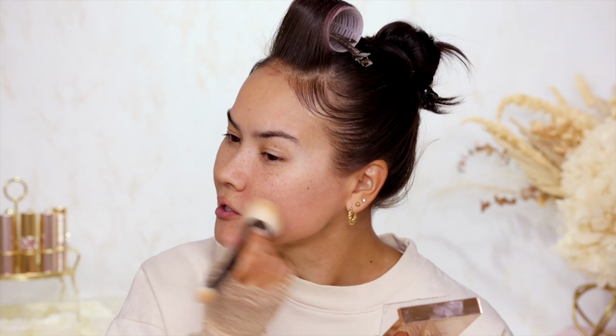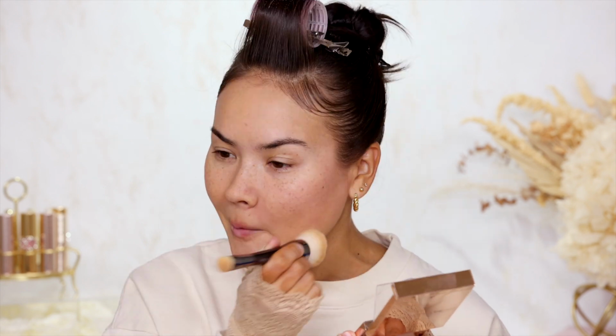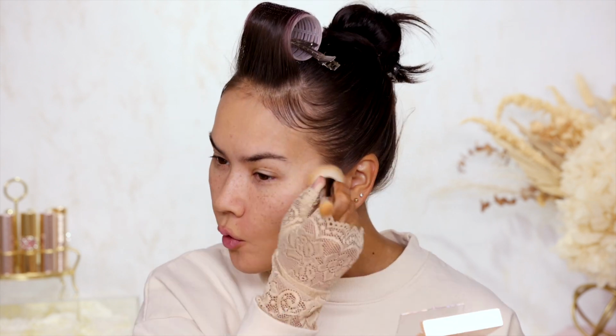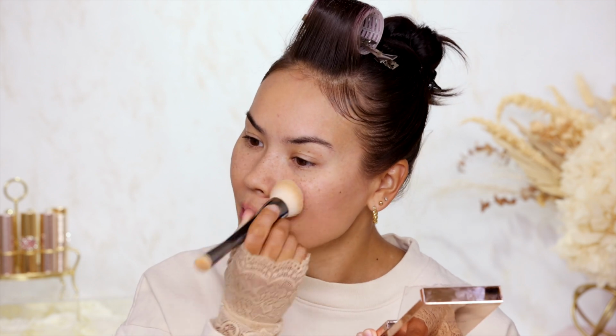Kind of similar in texture to the DANESSA MYRICKS Yummy Skin Blurring Balm Powder, in the sense that it is a cream to powder. It does feel quite matte on the face. So perhaps this is not necessarily meant for those of you with drier skin or with mature skin, but for me, with my oily, acne-prone, somewhat textured skin, this is ideal. I have been loving it so much.